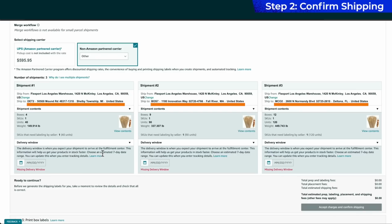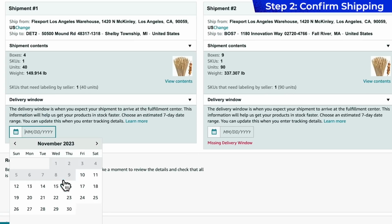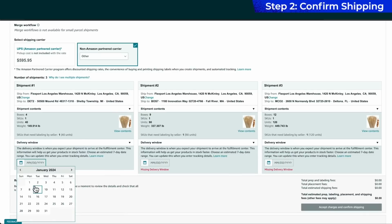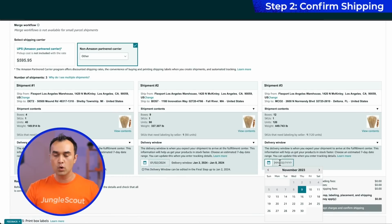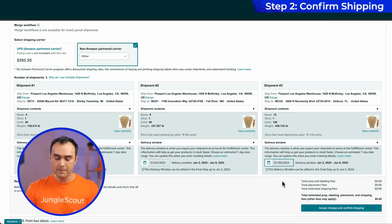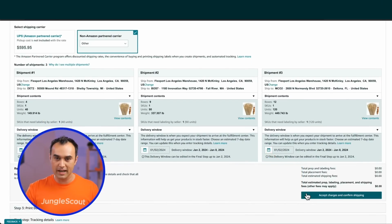Now Amazon will tell you what fulfillment centers you're gonna be sending your products to. And so now the last thing you have to do is select a rough estimate date of when you expect your inventory to arrive at Amazon. But just like the ship date earlier, this doesn't need to be exact, so just select the estimated date of arrival that your supplier or freight forwarder would have told you. Then from here, you can come down and click confirm and print out your FBA box labels.